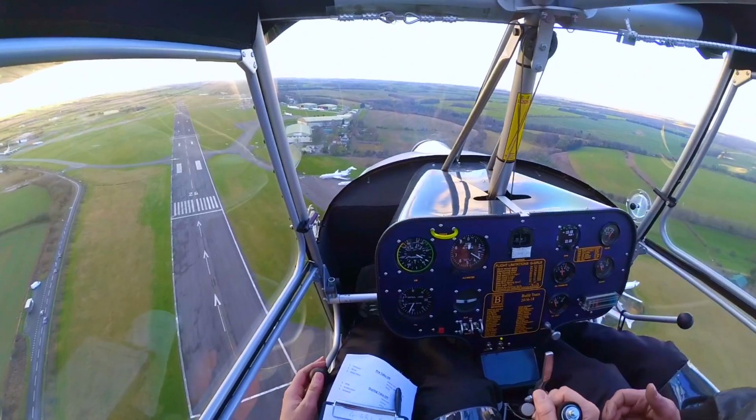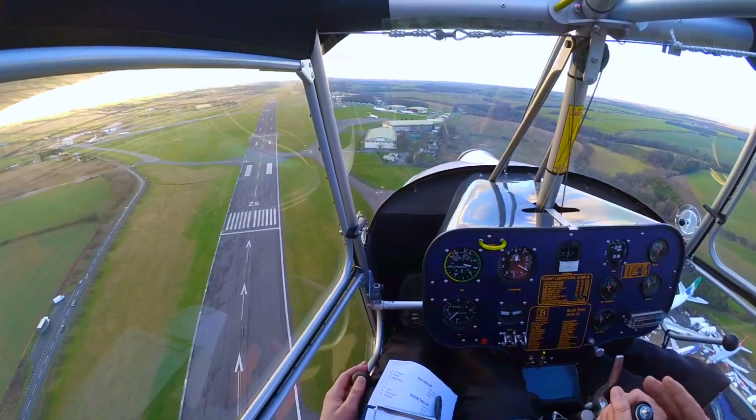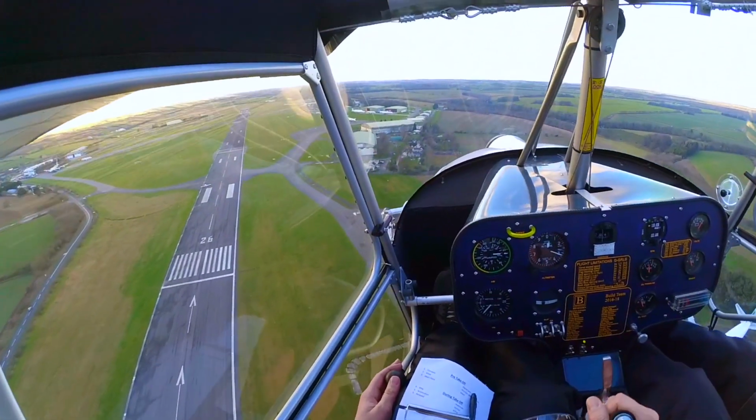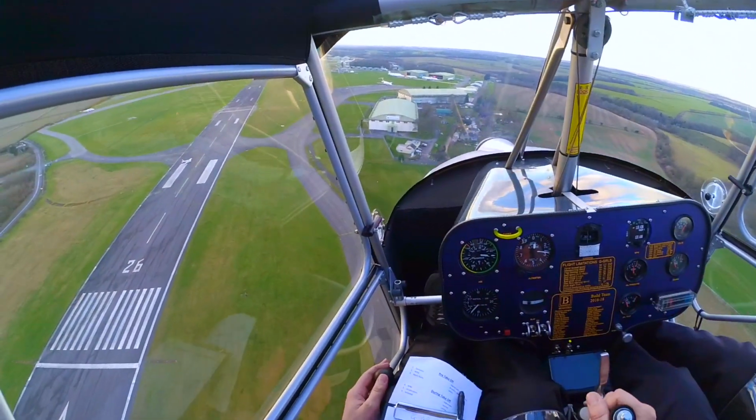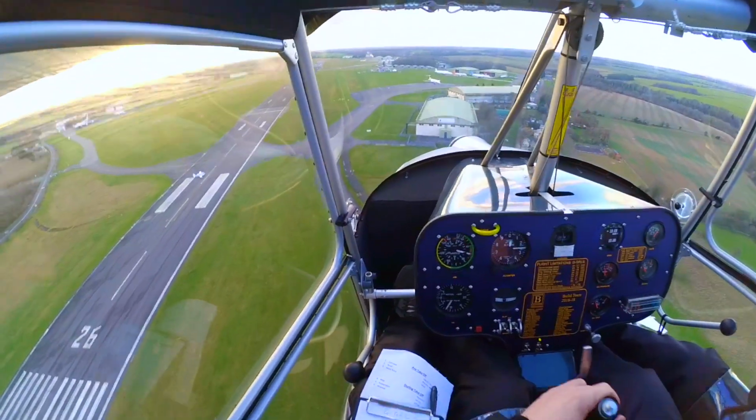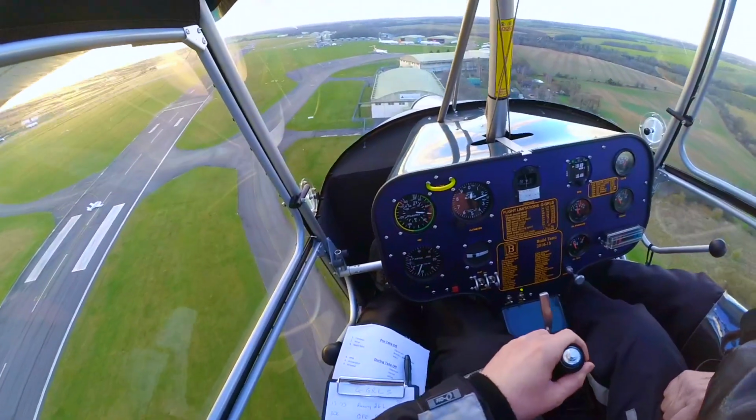Oh yeah, right, try a little side slip. So right rudder, left stick. That's it, go on, over you go. That's it. Check the airspeed so you keep your speed up. Yep. Alright, now you can put full flap on. That's it, and come back into balance.